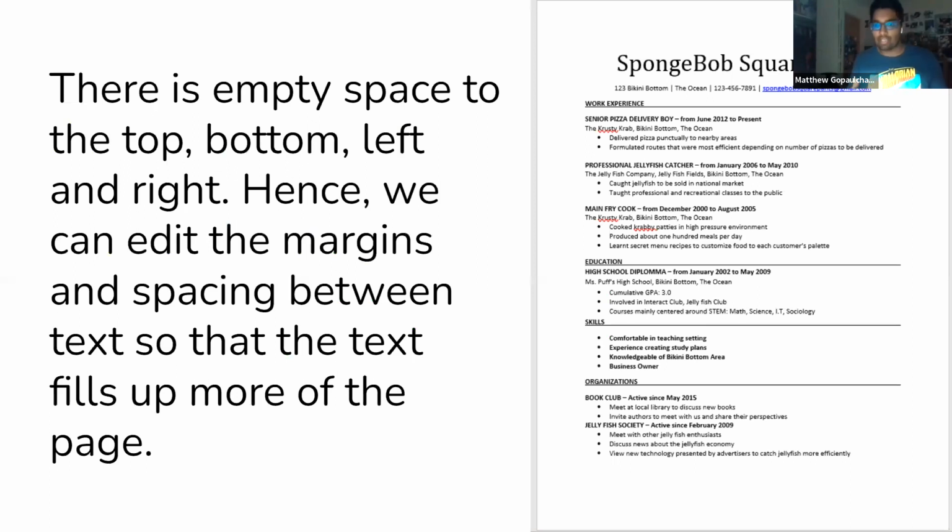So this is what we have so far. We've put everything onto a page, and this is the final result. We can see that there's empty spaces to the top, to the left, to the bottom, to the right. Basically, everything is kind of fixed to the center of the page, and there's a bunch of empty space all around. Hence, we should edit the margins and the spacings between text so that the text fills up more of the page.